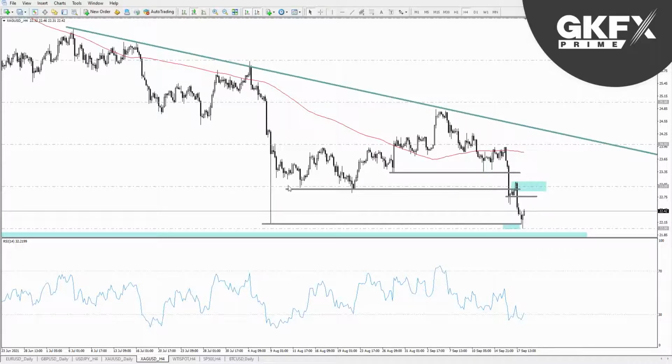Well, this was the major support that was broken, which was basically 23. So if we're able to get up to 23 again, that would be an obvious area to look at for the price to roll over again, and slightly lower from there.